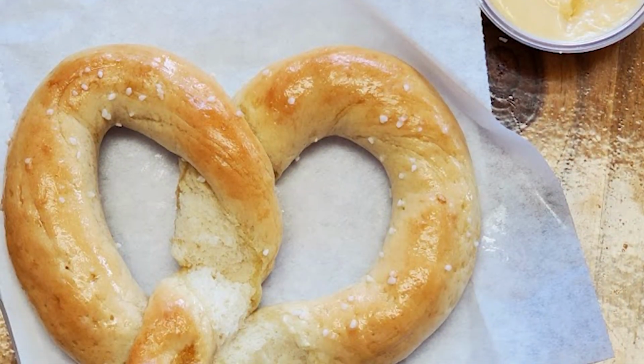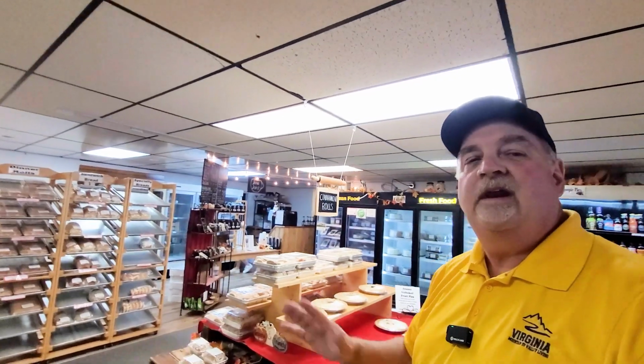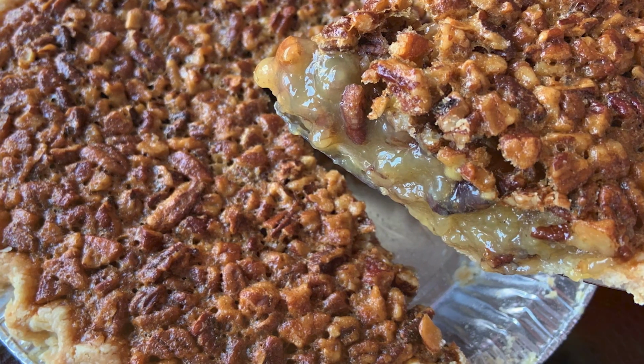Whether it's their amazing homemade bread, rolls, cinnamon rolls, cakes, pies, whatever it is, they're all made from scratch, and there's no preservatives here. When the holidays come, well, you can't miss out on the things that are here, like the pumpkin pie and the fruit cakes and pecan pie, red velvet cakes, and much more that comes along.